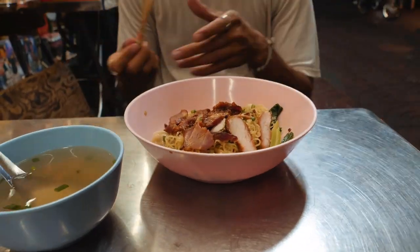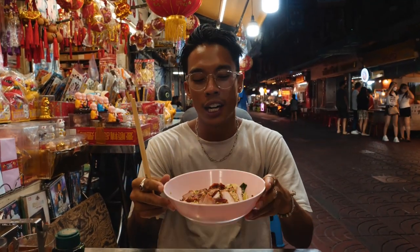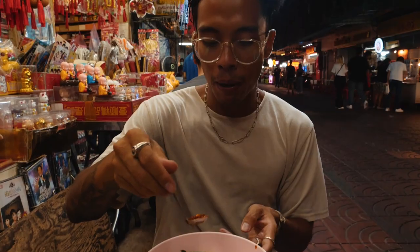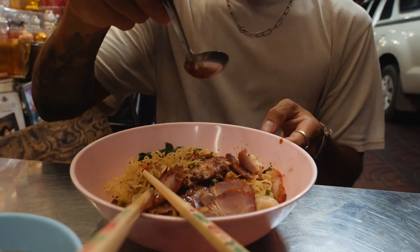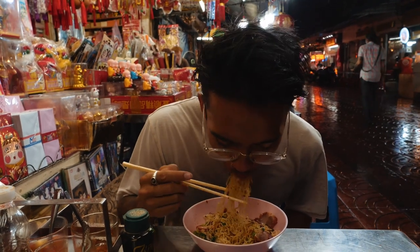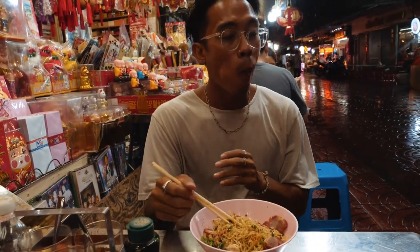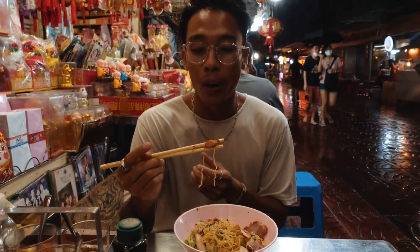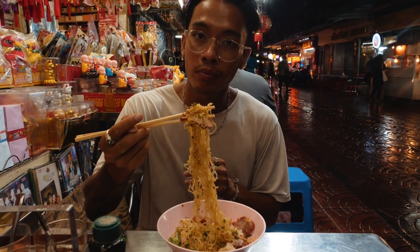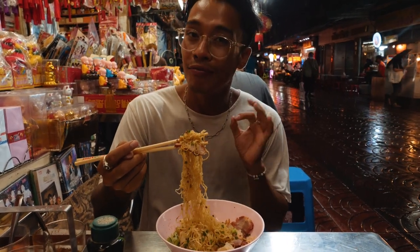Let's go. All right, guys, so I got my noodles here from Chinatown. And what's in this dish is you can see that there's some wontons. There's this char siu pork. I'll start off by putting a little bit of chili in here and giving this the first bite, guys. This is so good. The char siu pork is glazed with something. It's not teriyaki. I'm not exactly sure what the sauce is on it, but it's sweet, a little bit tangy, very delicious.